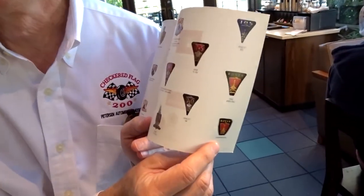Representations of the badges that were used on Rover cars, starting with a bicycle in 1896 and ending with what it says is contemporary. And in this case, contemporary means about 15 years ago. And what are we doing with them? What we're going to do with these is find a worthy owner for them.